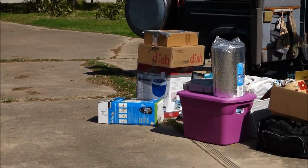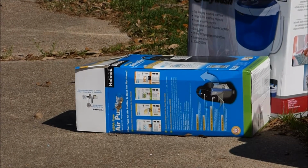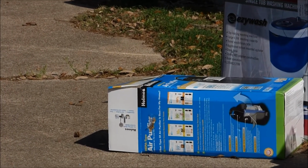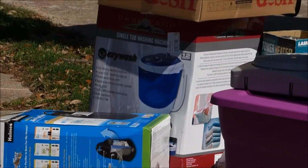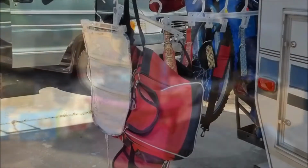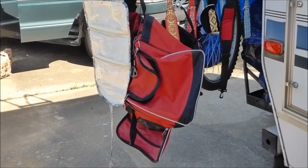So, as I was saying, I usually save the boxes for products I buy. That's an air purifier. And I'm testing it out, and if I like it, I'll keep it, and I'll eventually toss the box. Just want to test the product, make sure I like it first. All these things I had, this red bag I use for my dog items.